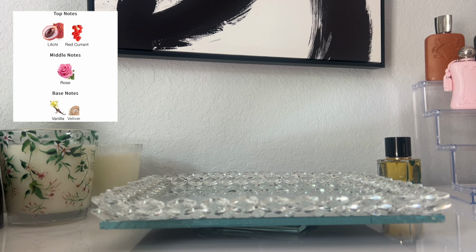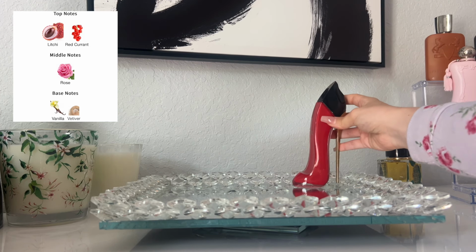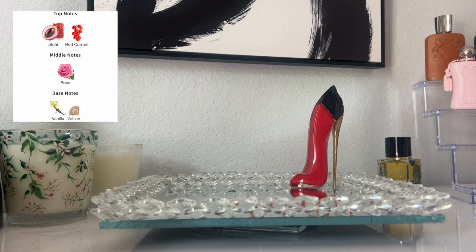You have a beautiful red currant in the opening that does make it quite sour, as well as that fruity lychee, and a beautiful elegant rose, and at the base you have some vanilla and hints of that vetiver. I love this. I think it's very beautiful and romantic and super feminine, great for any date night, and I want to give it some love. I haven't used it in months, so it needs to go on my tray.